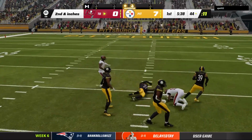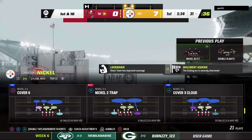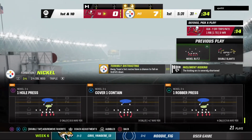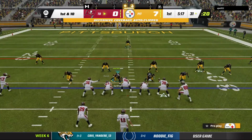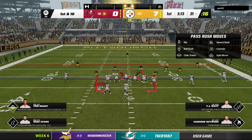Meanwhile, Brady's throw taken in by Evans here. And they're going to have themselves another 1st down as the tackle's made at the Steelers' 31-yard line. They pick up 12 on the play there, and they move the chains. Line of scrimmage, the 31 now on 1st and 10.